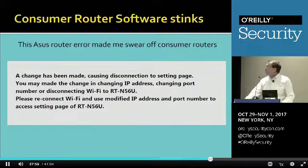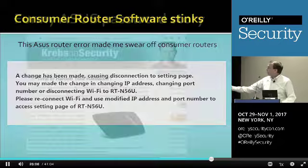I logged on remotely to it one day. I got this. What does this mean? This doesn't mean anything. I said, oh my God, this router is making me look bad. I can't live with this.